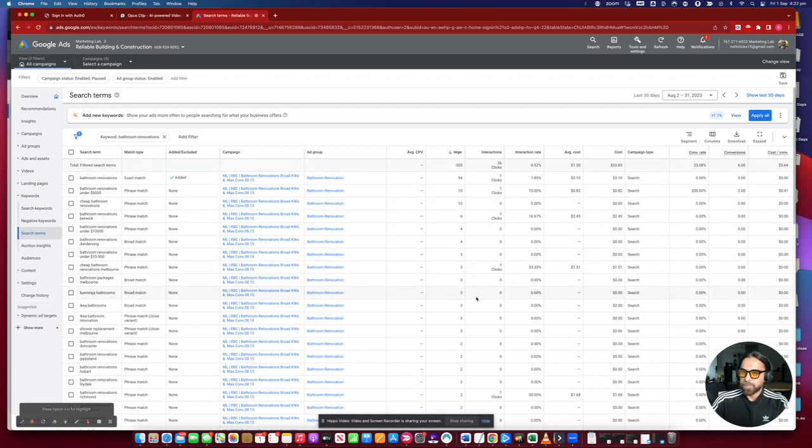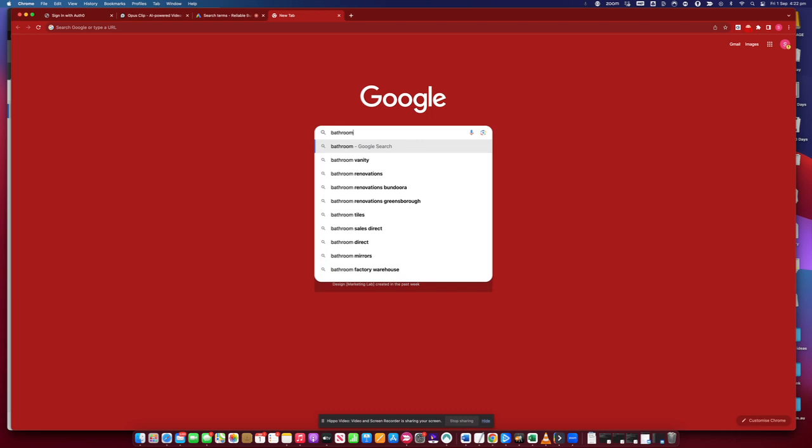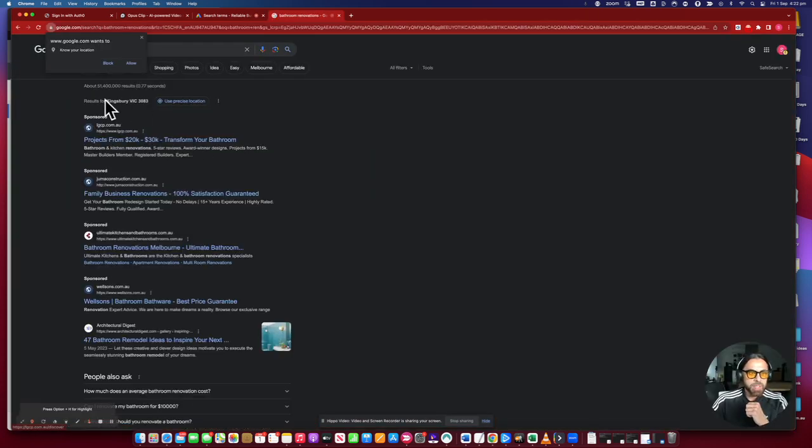So as you can see, firsthand, these are the keywords that people are searching for when they go into Google. So just imagine if you go into Google and you do a search for bathroom renovations, and it's picking up that I'm in Kingsbury, Victoria 3083, and up come companies that are listed on here and who Google thinks are most relevant, more related to the search inquiry. But most important as well, who's paying to be on these top listings.